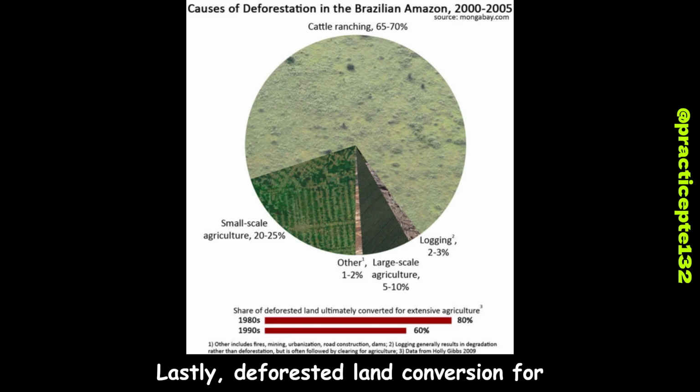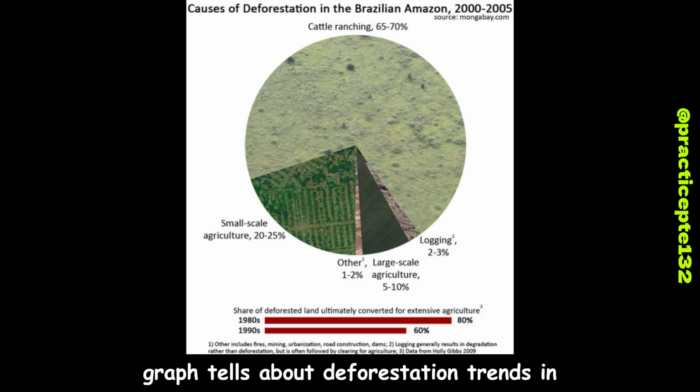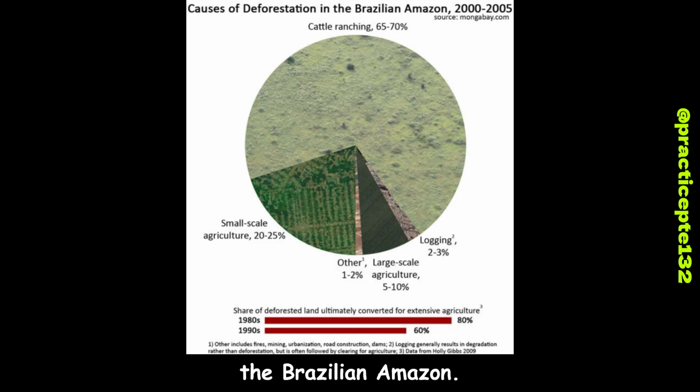Lastly, deforested land conversion for agriculture was 80% in the 1980s and 60% in the 1990s. To sum up, this graph tells about deforestation trends in the Brazilian Amazon.